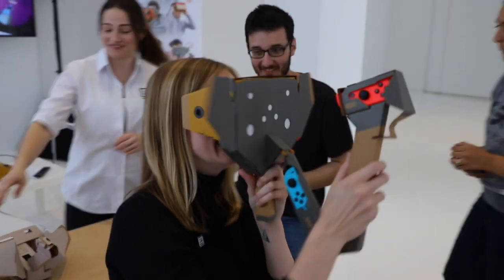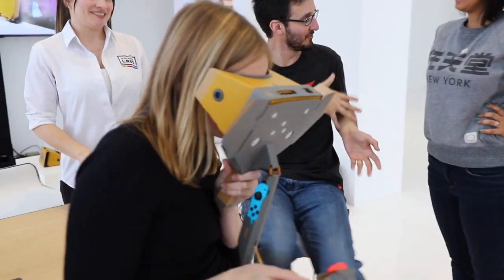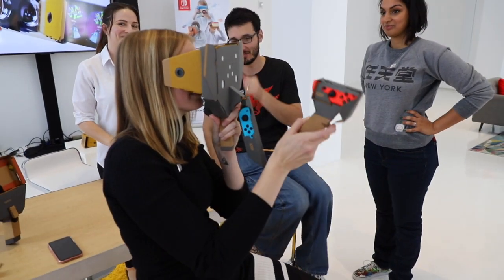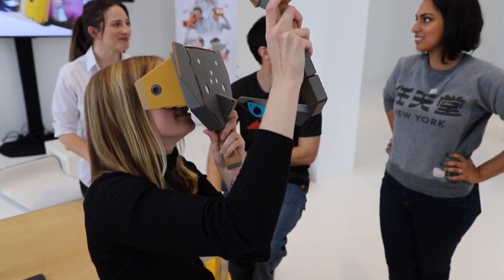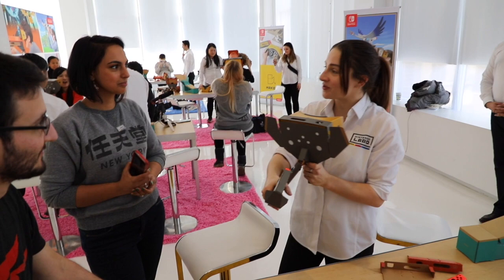Now I have saved the best Toy-Con for last, because even though the Blaster is the most fun, there's no doubt that the Toy-Con Elephant is my favorite Toy-Con of them all. The reason the Elephant is my favorite Toy-Con is because of the Doodle game, or as I like to call it, the Bob Ross experience.